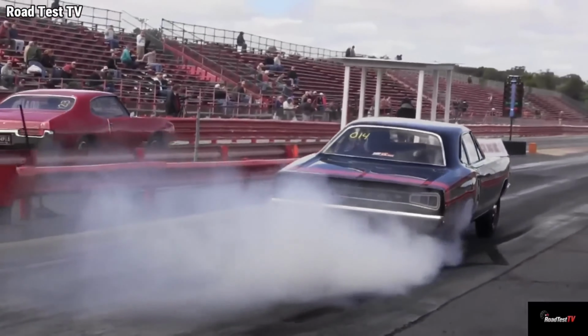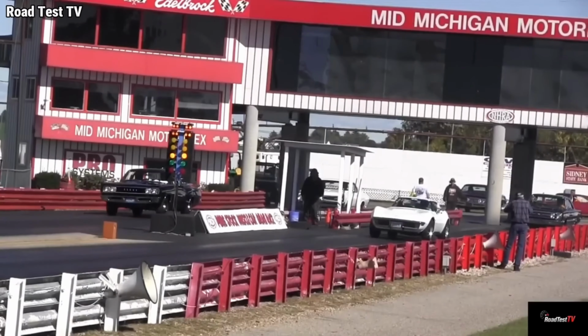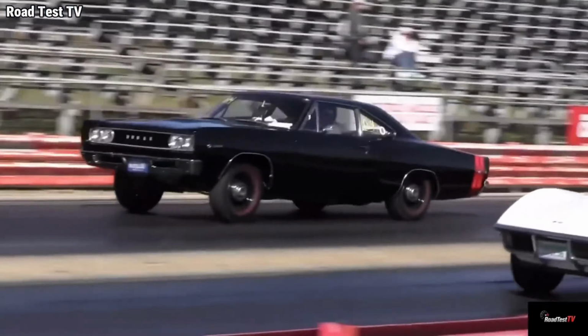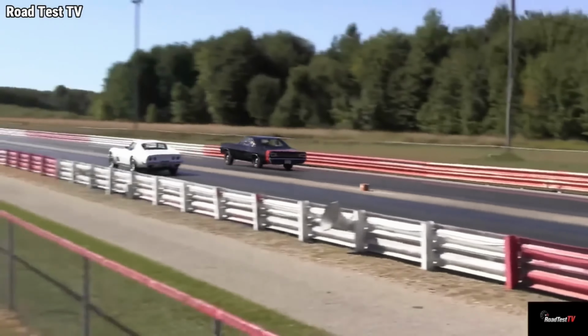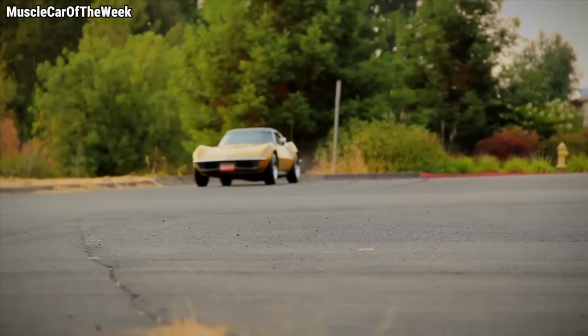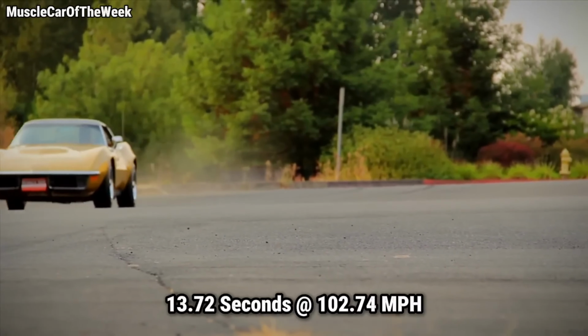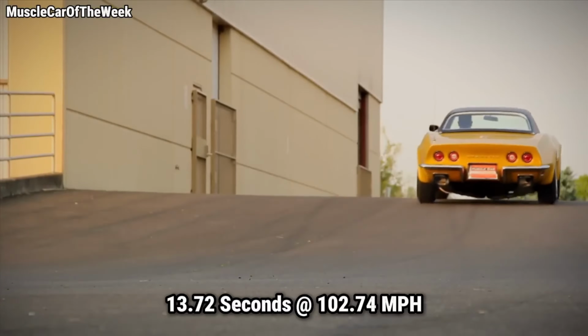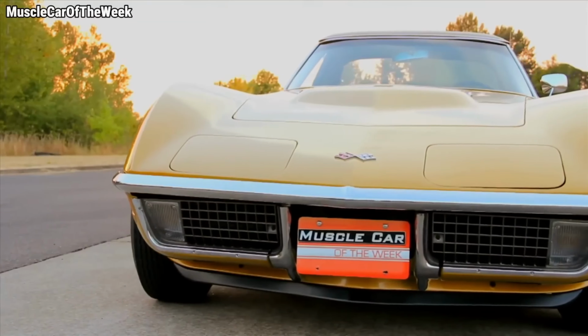Like a lot of high-performance machines from this era, the Corvette on this list didn't just sit pretty, it got thoroughly wrung out by the folks at CarCraft magazine. In its bone stock form, they managed a quarter-mile time of 13.72 seconds at just over 102 miles per hour. But they didn't stop there.